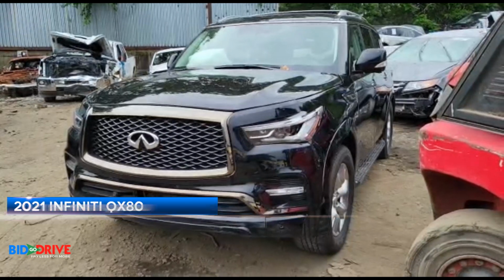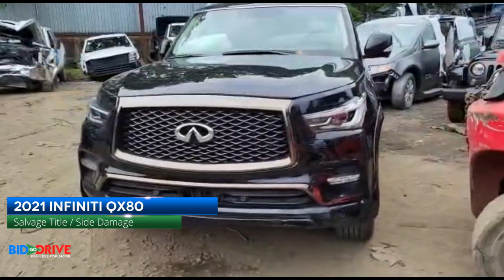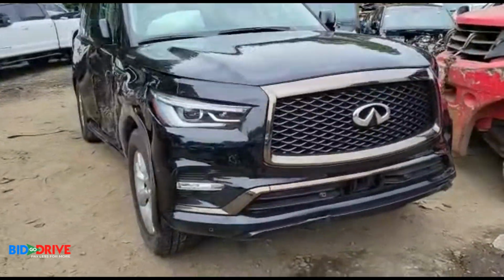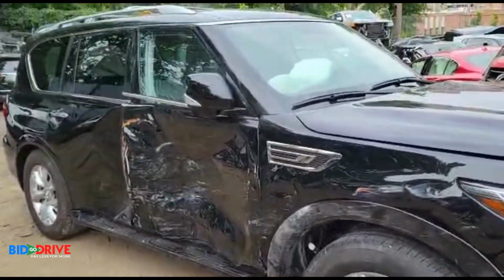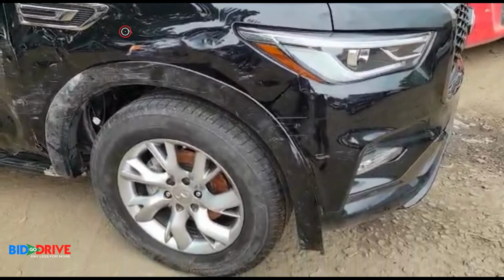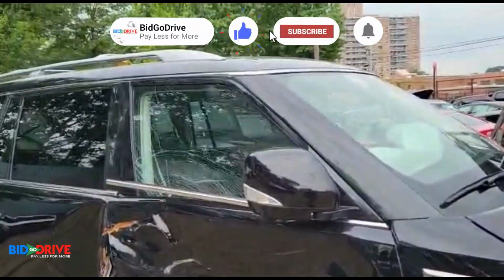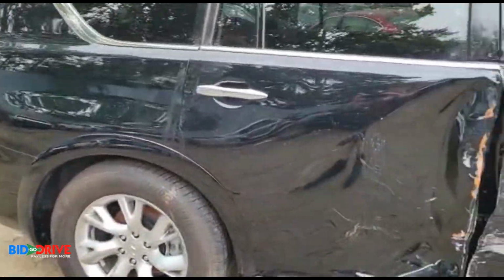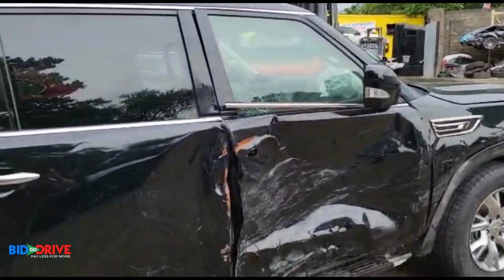We have a 2021 Infiniti QX80. Side damage. Really nice truck. It runs and drives. Salvage title.